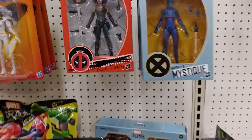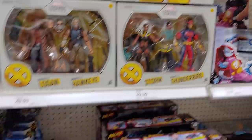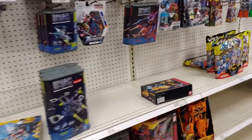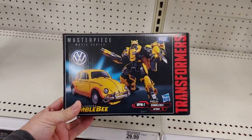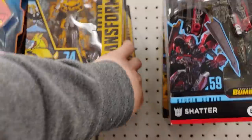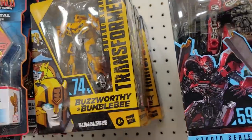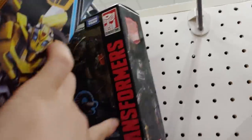Yeah, looks like he's the only one here from this wave. Some Storms. Anything hiding back there? Nope. Couple Squirrel Girls. She's going for $27.99. Hoping to find her for less. Got the Masterpiece Bumblebee. Not exactly sure if these are new. Shatter. Who's back there? Hot Rod.